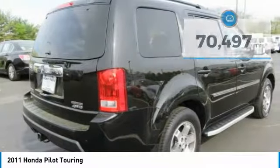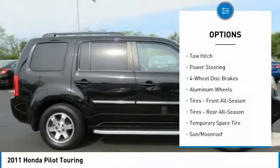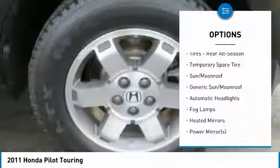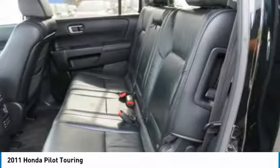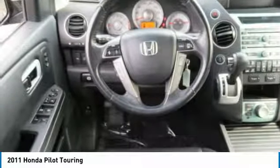Here are some of this vehicle's great options: stability control, backup camera, anti-lock braking system, steering wheel audio controls, navigation system, keyless entry, traction control, power lift gate, tow hitch, CD changer. Come see the car for yourself.